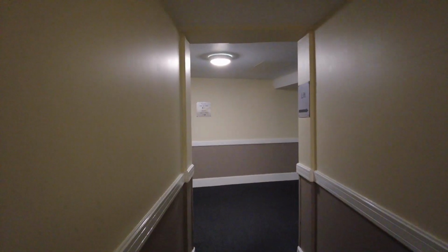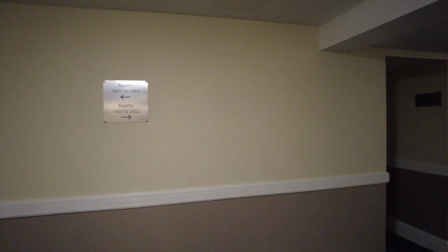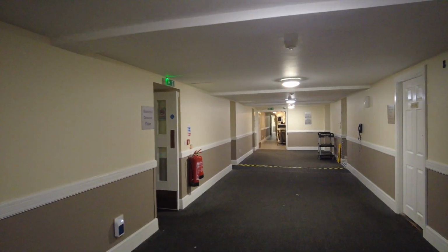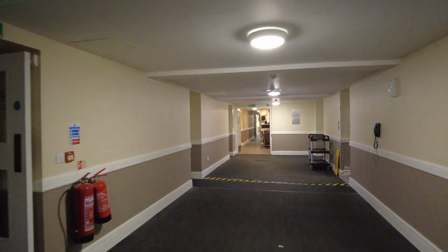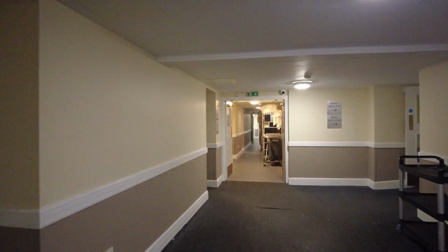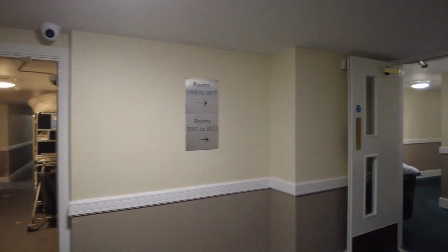We're 1006, so we're going to be further along. All the way along here. Wow, 1003 to 3022, and that's just this area. That is incredible. That's an incredible amount of rooms. How on earth can you clean and look after that many rooms in a hotel?